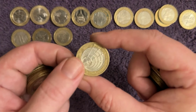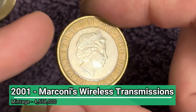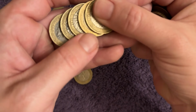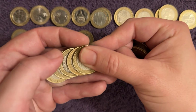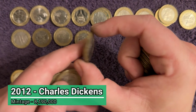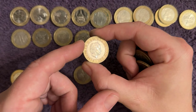Oh, it's a Charles Dickens. I thought that was a Commonwealth. Got my hopes up then for a second. Now I'm sad. Here we go. There's 2001 Marconi's wireless transatlantic transmissions. And then I just saw the very edge of this next coin. It does look a little bit like where it says Commonwealth Games on the Commonwealths, but it's not. It's Charles Dickens. I've got my hopes up then. It's another find though, so we'll pop it up the top. Charles Dickens, and one more coin. Saving the best for last.